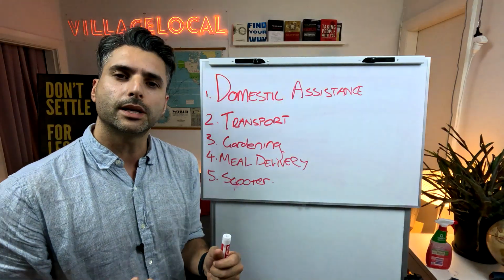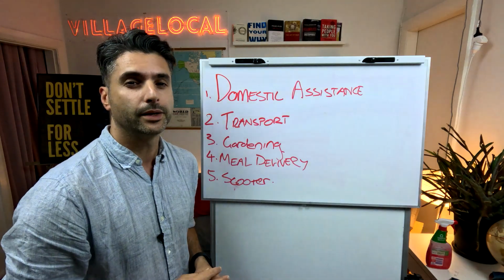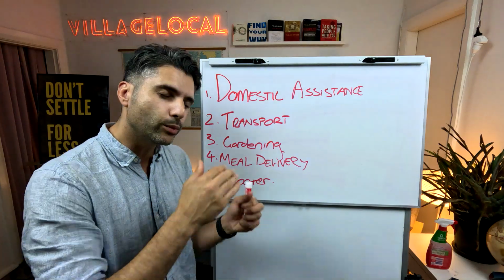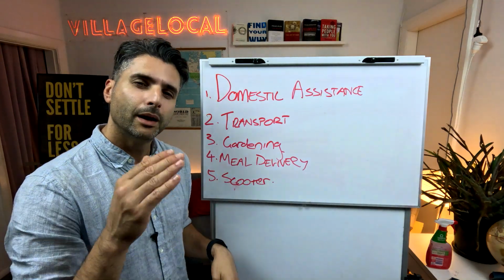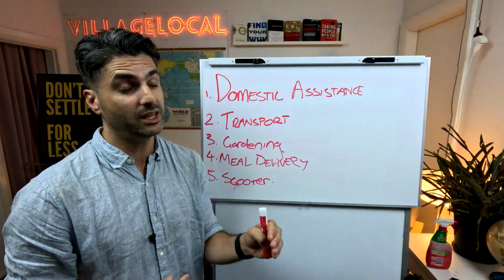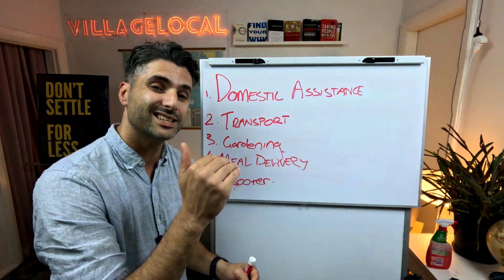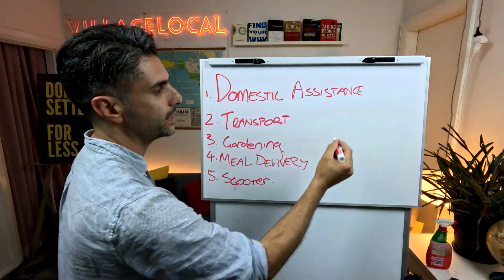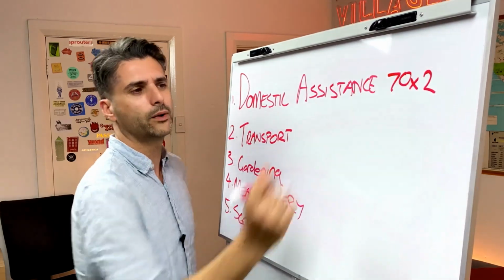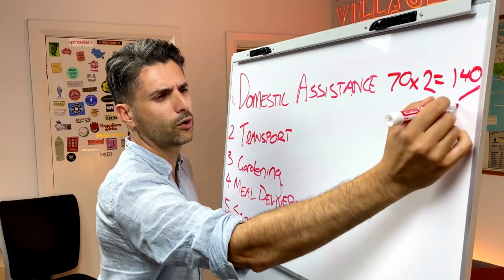Okay, let's start with domestic assistance. Let's say you wanted somebody to come to your home once a week for a 2-hour period. The average going rate for domestic assistance in Australia these days, and it will vary in different parts of Australia, is typically between $65 and $75 an hour, right? Let's say for calculation purposes, it's $70 an hour. So I'm going to write that down. $70 times 2 hours, okay, equals $140 per week.